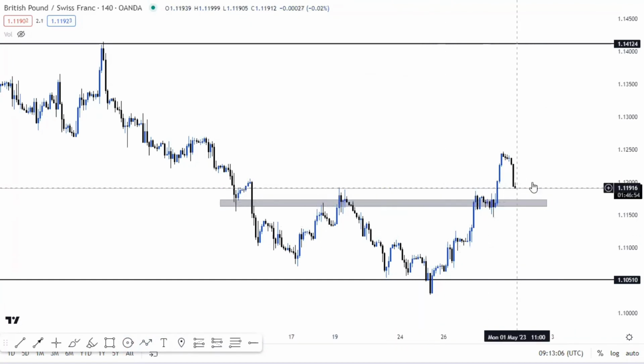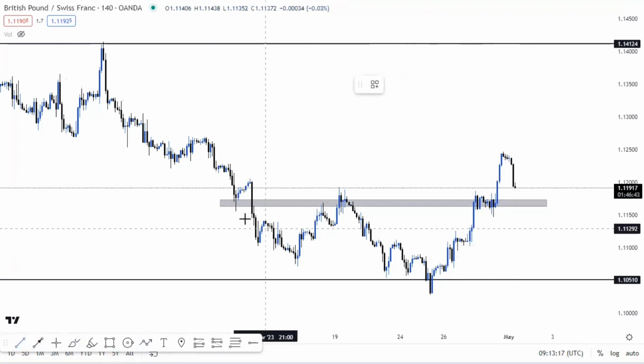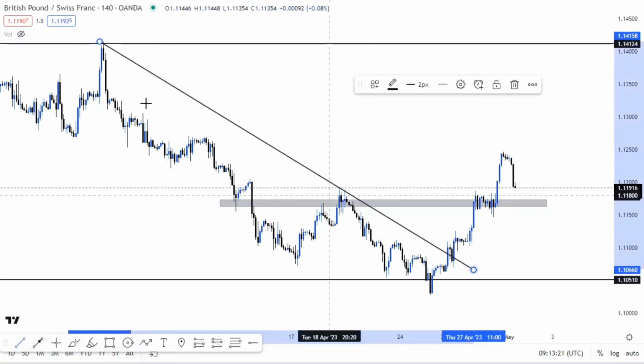So for now, I'm just going to wait patiently. Maybe I'm just going to wait for the whole of today before I get what I'm looking for. But definitely, I'm bullish on this. So you see, the market is no longer trading below this trend line. And this was more like a channel.